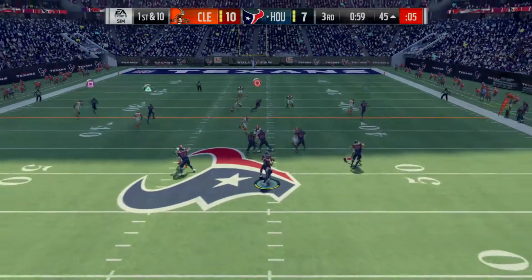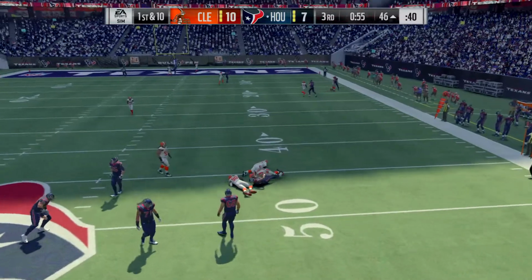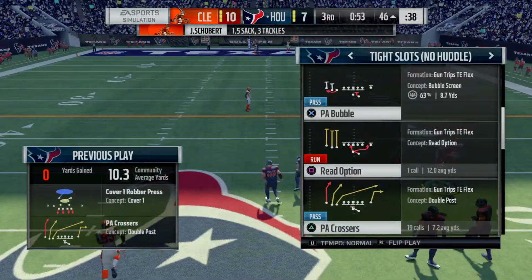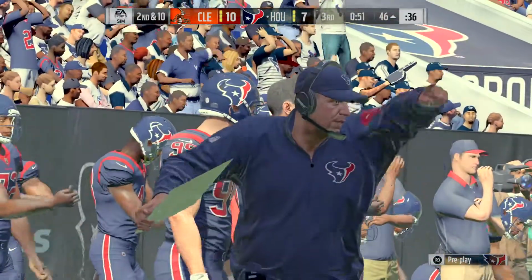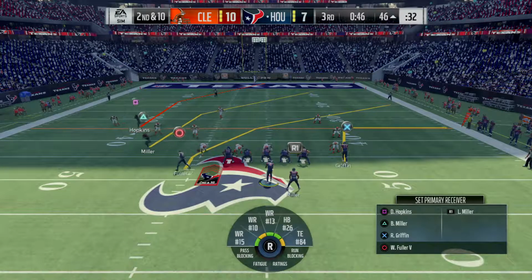They go play action here on first down. Eluding the pressure, and no escaping this time as he'll go down. They got him for a sack. Joe Schobert able to get in there and drop him behind the line.